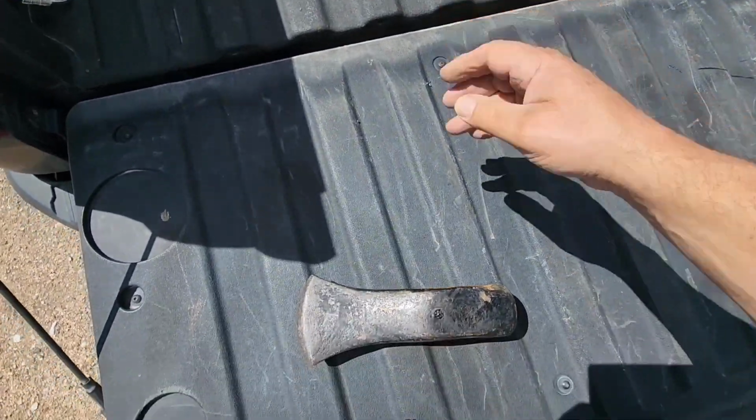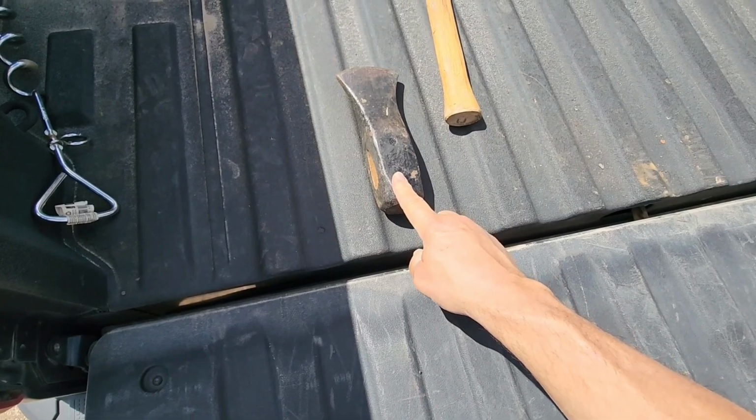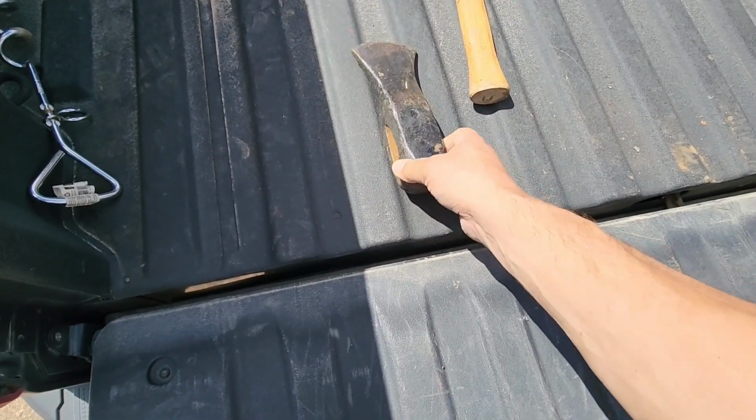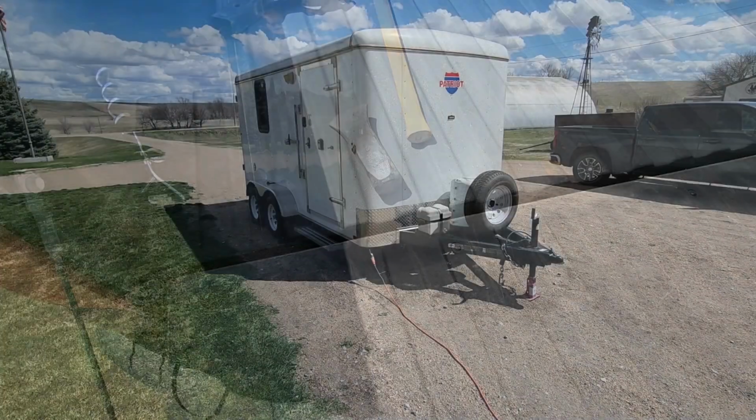All right, we'll throw this in the truck. There's a trick to hanging these. We'll do a quick tip video on that. We'll show you how to do it where this thing will never come off again.